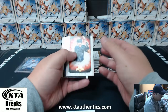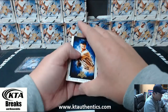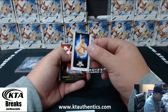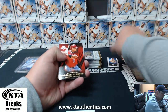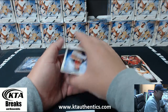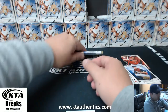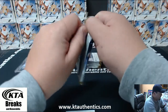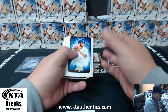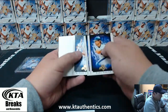Stuff's really nice though. The quality of these cards are really good. Stuff was really nicely made. They're all like canvas type cards. Lou Gehrig mini. Prince Albert, Albert Pujols. I see what the hubbub is about with these cards. These are nice. This would be a cool set to collect.